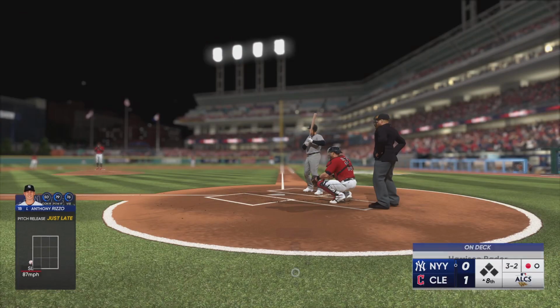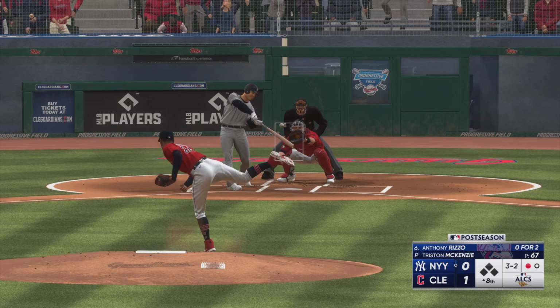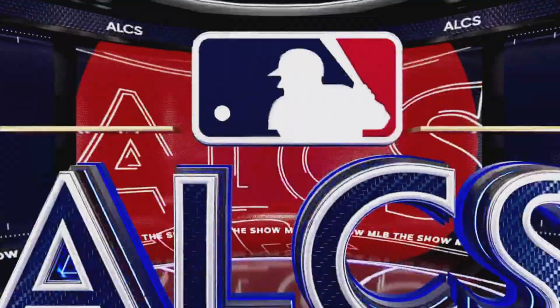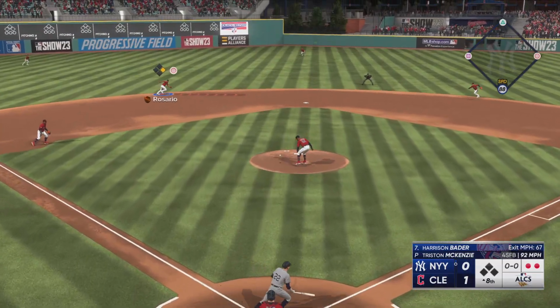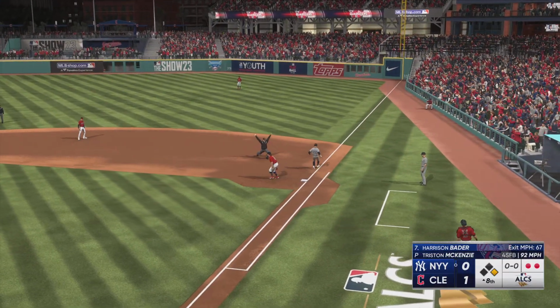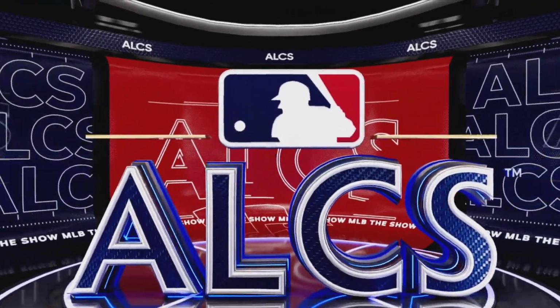Off the plate inside. Full count 3-2. Swings and misses. Struck him out. Just a mid-90s challenge fastball right there. Not much to it. And I'm sure he'd love another swing at it because it was in a very hittable location. Those are the swings where you can sometimes start to question yourself as a hitter and say, how did I miss that? But you know what happens.